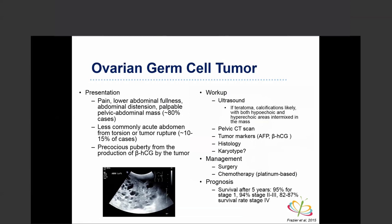The next would be sacrococcygeal germ cell tumors, the most common germ cell tumors in newborns and infants. There seems to be a female to male predominance. It's rare, occurring in about 1 in 35,000 live births.